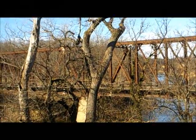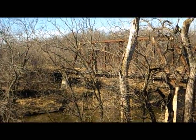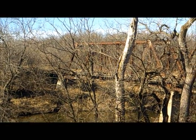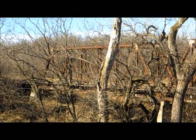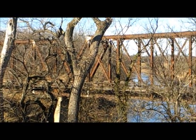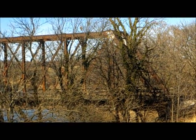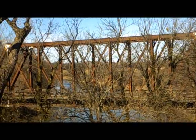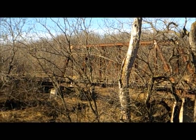Alright, well, I think we're going to go on, and I'm going to try to get the other one. It's right south of town, in plain view, in plain sight, easy to see. It does have a little walkway on the bridge, so it's probably pretty easy to get to. I'll go down there and we'll check that out here in just a little bit.